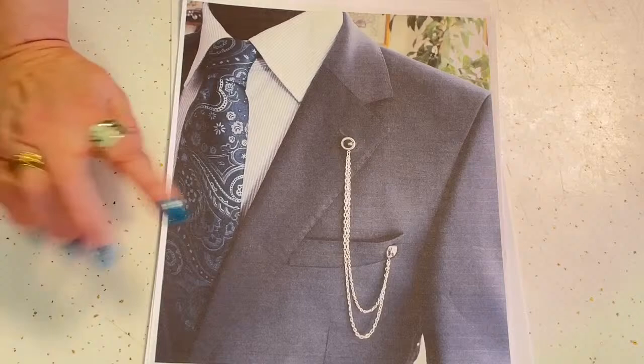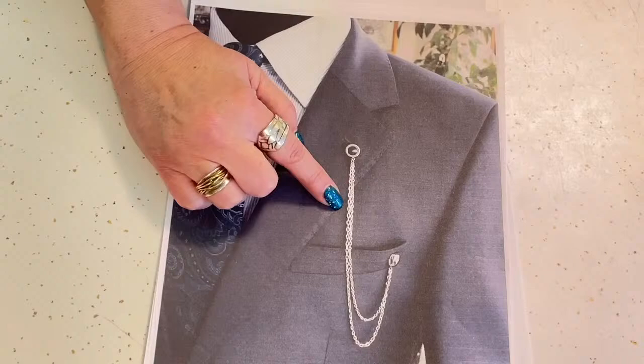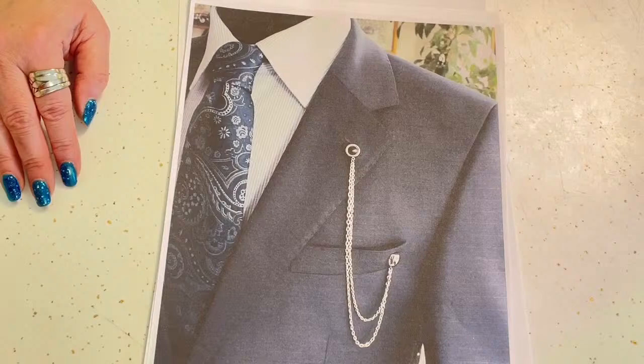But this, I think... Oh, Art Deco would be awesome. What do you think of this one, Sheree? I think this one's masculine. Like I said, it reminds me of a pocket watch chain. And Gloria was... Oh, the bow tie. She liked the bow tie. Gloria, I know, the bow tie's super cool.